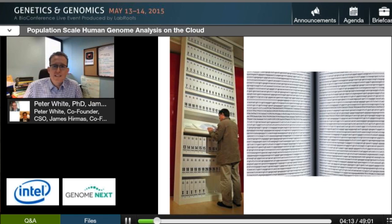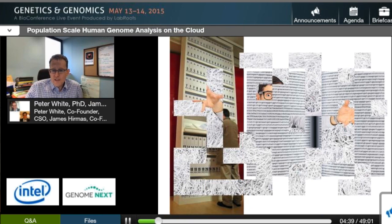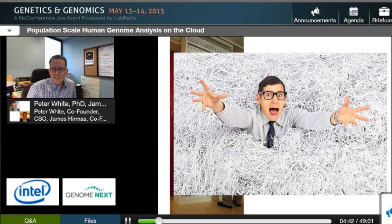Now, it would be nice if the output from these sequencers actually looked like what we see on the bookcase here, but it doesn't. The sequencers are only able to sequence the genome in small fragments. We go through a process in the lab where we shear the genome down to about 300 base pair fragments, and then we're able to generate anywhere from around 100 to 150 base pair reads from each end of that fragment. So it's much like if we were to take this entire collection and run it through a paper shredder, getting output like this.